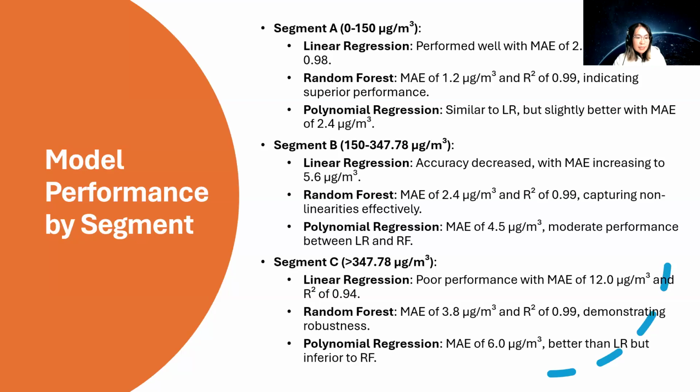And moving to segment B, which includes the moderate PM2.5 levels. Linear regression begins to lose accuracy with the MAE increased to 5.6, indicating its limitation with nonlinear data. And the random forest maintains strong performance with an MAE of 2.4 micrograms per cubic meter, and the R-squared still at 0.99. It captures the nonlinear patterns more effectively in this range.